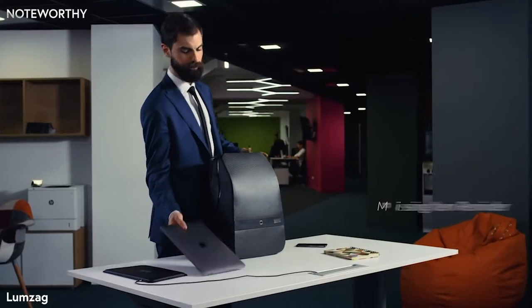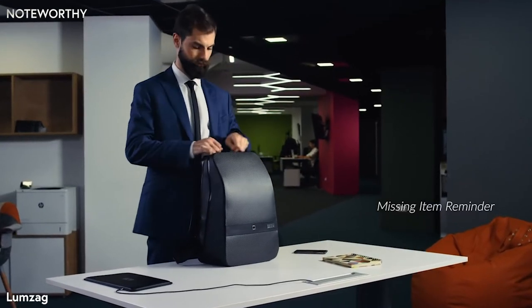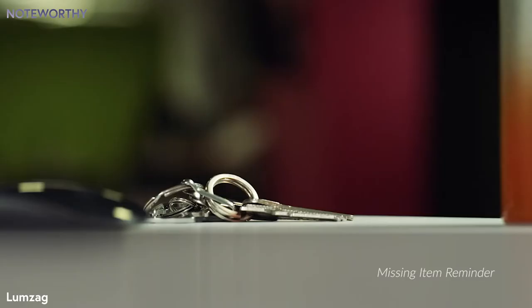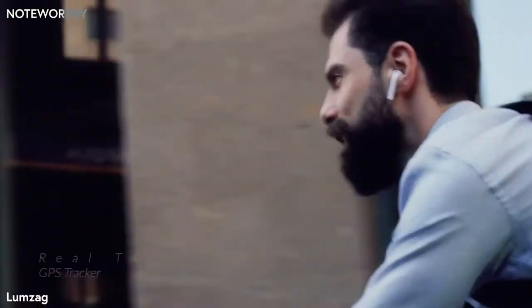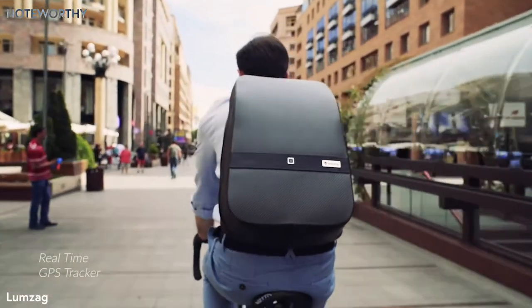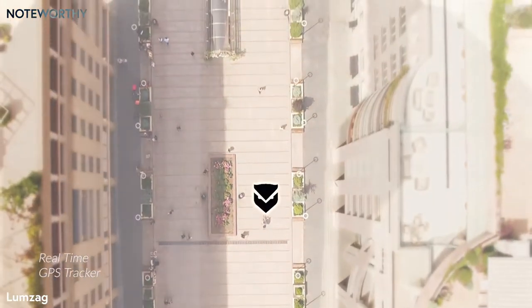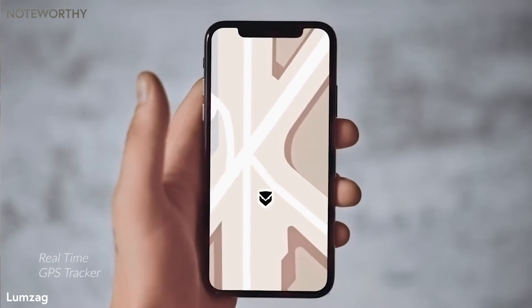Every day in our backpacks, we carry our most important belongings. And if you happen to leave something behind, the Loomzag app will notify you immediately. We all know how stressful it can be to misplace your backpack. Now, you will never lose it. Loomzag's real-time GPS tracker always gives you peace of mind, showing you the exact location of your backpack, regardless of how far away it is, even if you leave your backpack behind or if it's stolen.